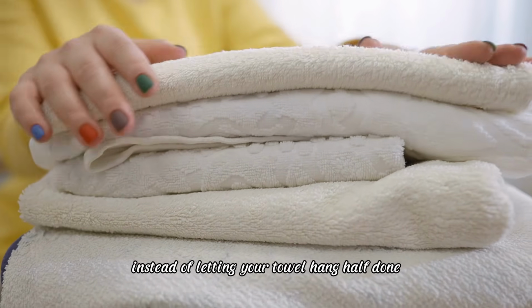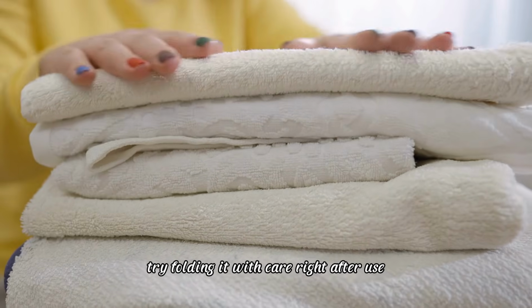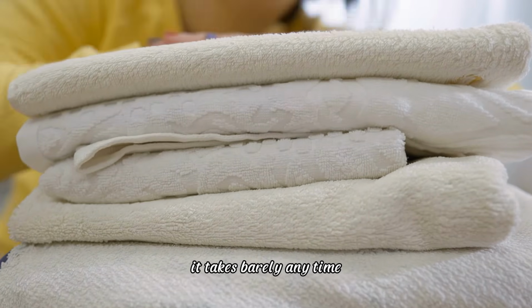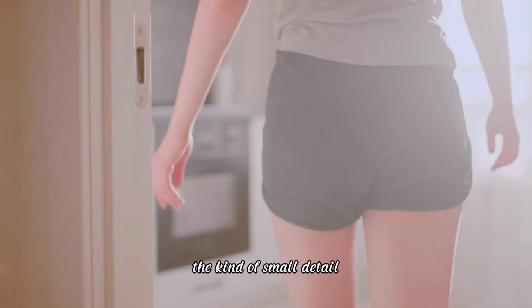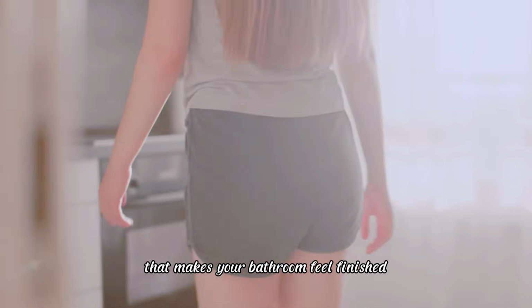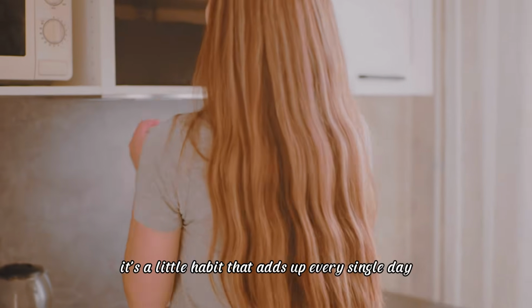Instead of letting your towel hang half done or tossed over the rack, try folding it with care right after use. It takes barely any time, but it brings a sense of order and calm to your space, the kind of small detail that makes your bathroom feel finished, not forgotten. It's a little habit that adds up every single day.